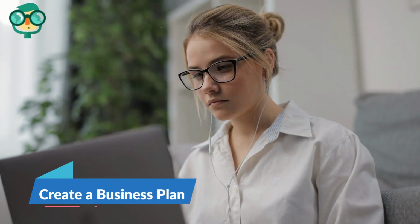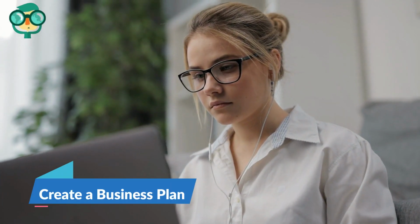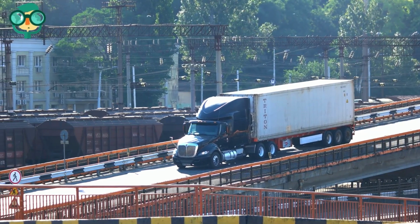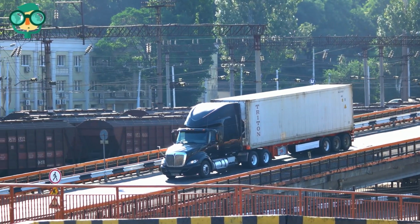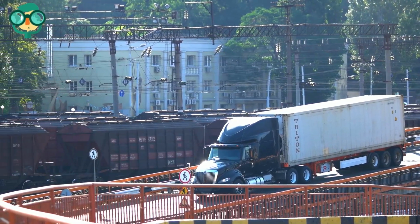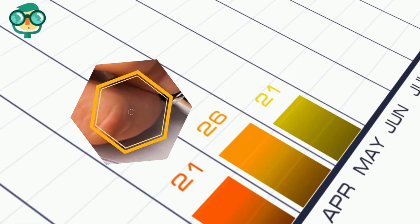Step 2. Create a business plan for your box truck business. A business plan is essentially a roadmap for your box truck business. It organizes your thoughts relating to your business into an actionable plan. Some things to include in your box truck business plan are budgeting, identifying your target market and competition, marketing strategy, pricing strategy, operational plans, and growth projections.